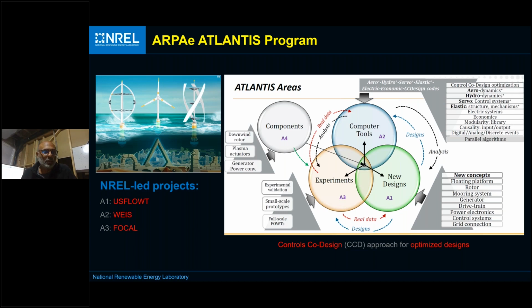And NREL was awarded 3 projects in Area 1, which we're calling the USFLOWT. It's a project that I'm leading right now, which is a majority of my work. And then we have WISE, which is really taking the Wisdom tool I talked about earlier and trying to bring in a different fidelity from frequency domain to linearized time domain to nonlinear time domain solutions, all under WISE, where it includes cost and includes the simulations of the entire system together with controls. And FOCAL is another project we have that is experiments.